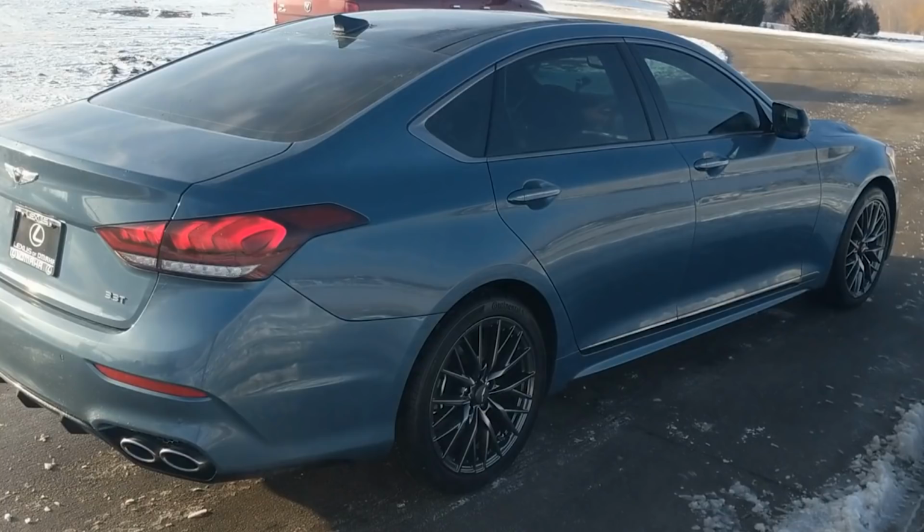That's just the beginning, because not only is the exterior impressive, the interior is pretty good, but the driving experience was A+ in my opinion. But let's get into the next part.